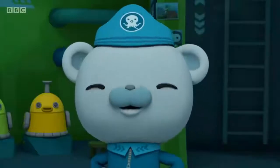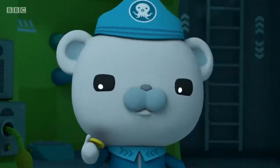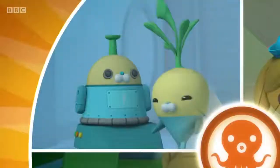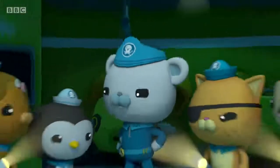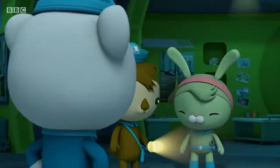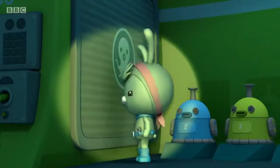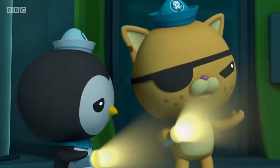I think I better sound the Octo Alert. Octonauts, to the lower deck. Octonauts, we've lost all power to the Octolab. I need to check the power generator, Cap. We'll light your way. I have to open it up. There's no telling who or what could be hiding in there.